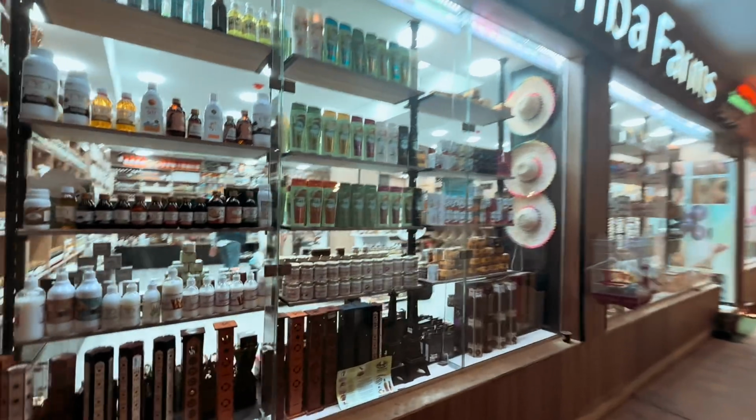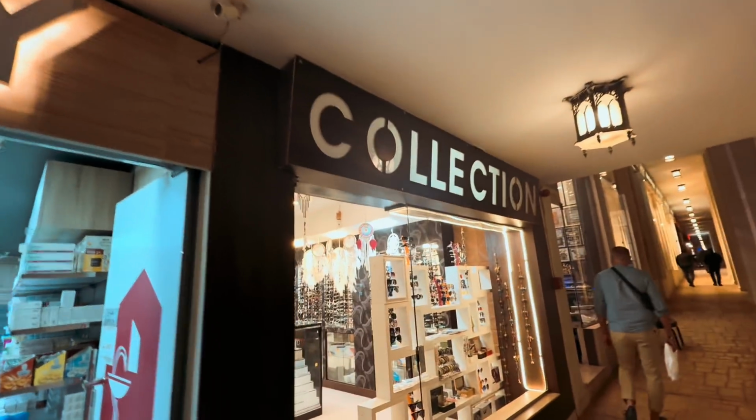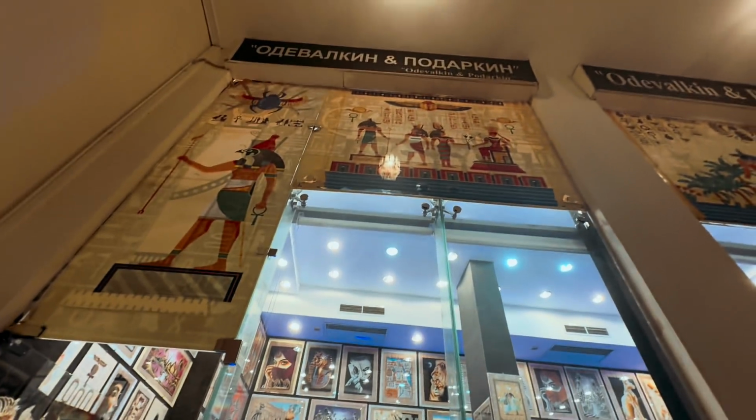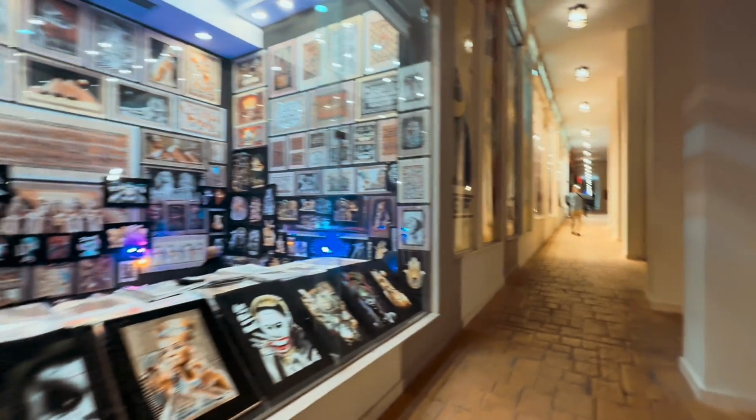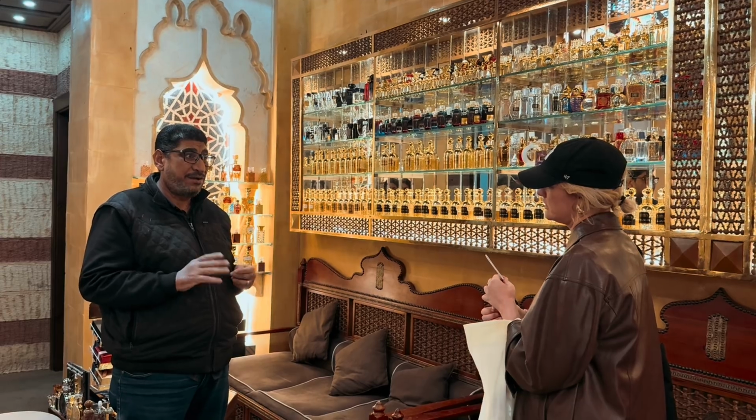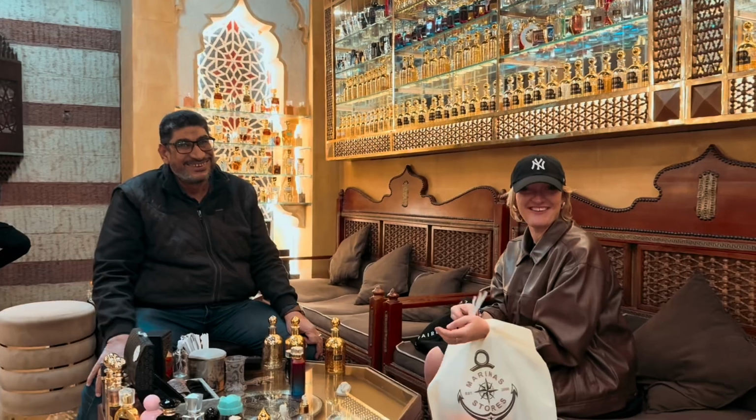Tiba Farms. The buffet closes. Cool, there's sunglasses. And they've got another rug shop. Again, your souvenirs, you can get them here. As we saw in the first one, the prices are actually pretty reasonable. It's up to you.